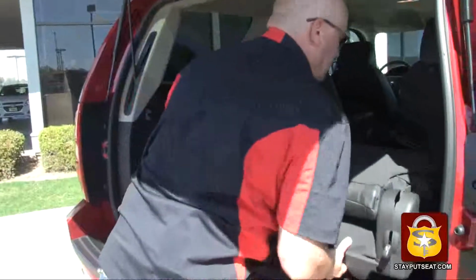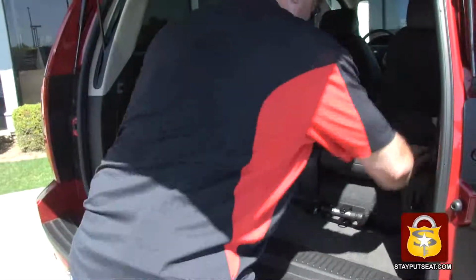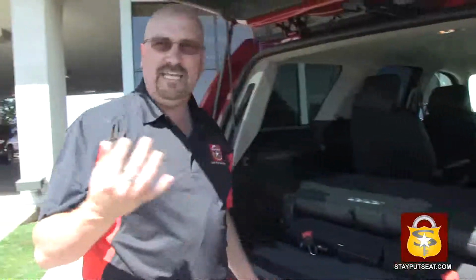Then just seat the seat like that. Pop the lock in like that. Now the real key to this is those locks key to your ignition key. And here at Madera Auto Center, when you buy your Tahoe or Suburban, new or used, and you get the stay put security system, as part of their delivery process, they're going to key your ignition key to your locks.